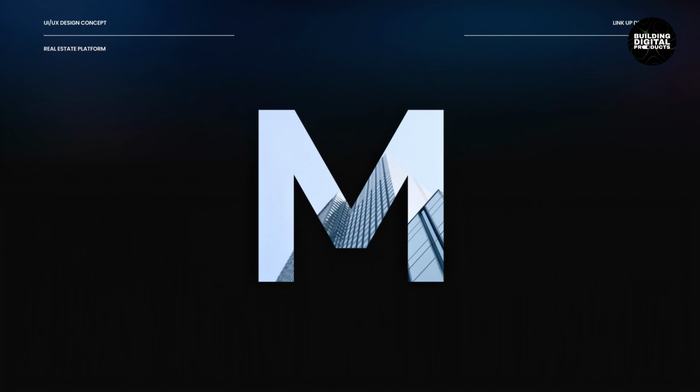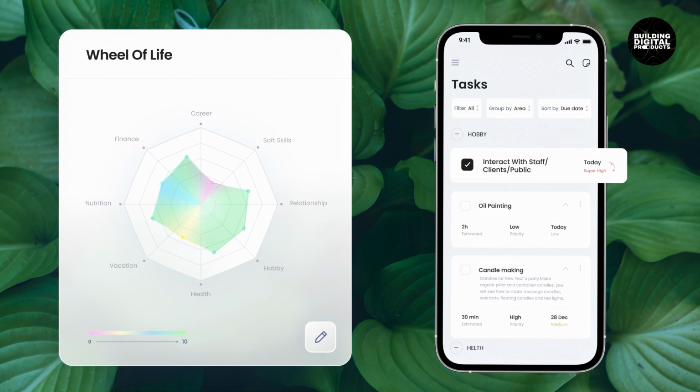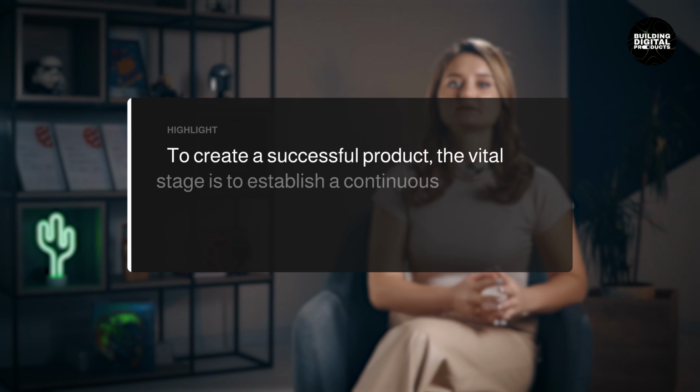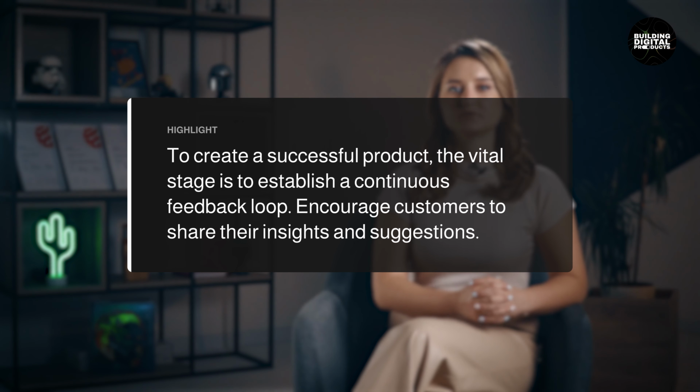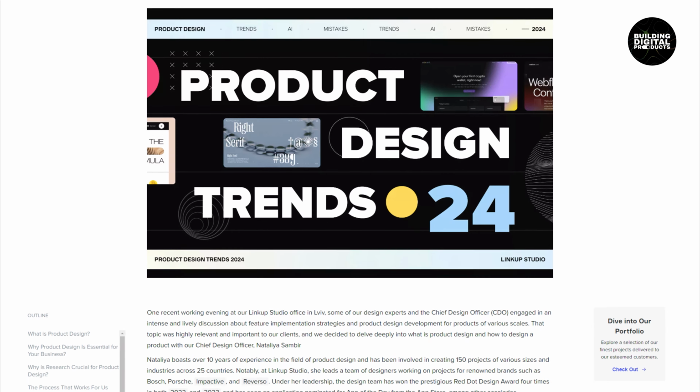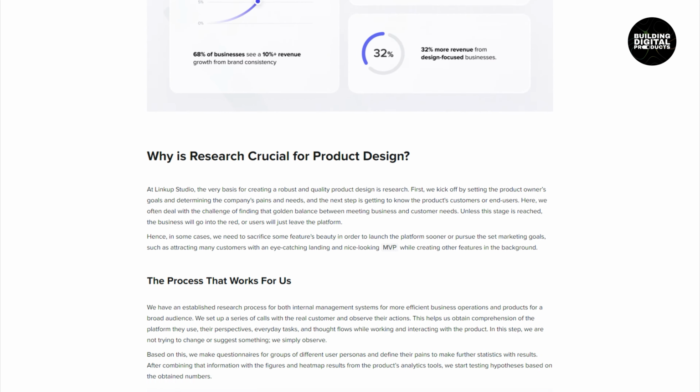At Linkup Studio, we approach the product design process with a focus on the value we deliver to both business and customers. We train our designers to welcome constructive criticism. They see their designs not just as personal achievements, but as tools to improve the user experience. To create a successful product, the vital stage is to establish a continuous feedback loop. Encourage customers to share their insights and suggestions. Then it's up to the design and product management teams to thoughtfully implement these changes. We discuss this phase in our article about the process of product design from Linkup Studio's chief designer. Check it out to get more valuable insights about product design.